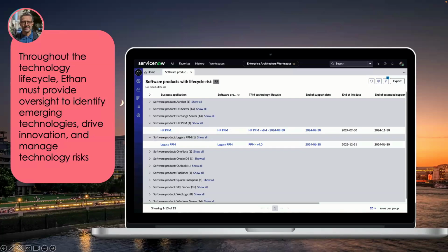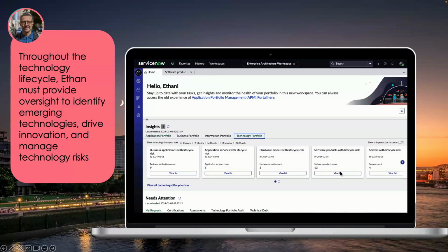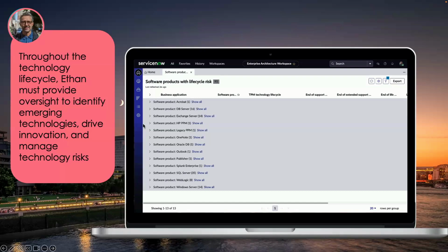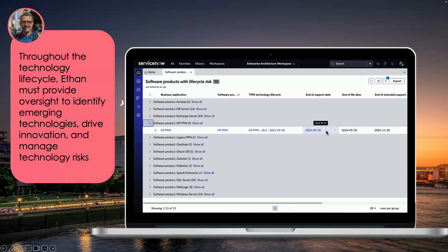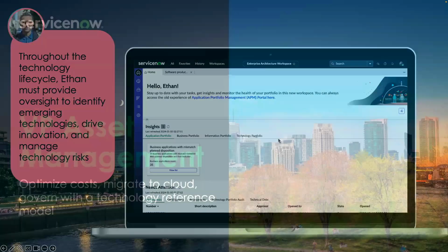And similarly, his team recognized that the on-premise HP PPM application with an end of support date in June is a possible candidate for cloud migration, and they created the related demand for that application too. Ethan wants to understand usage and licensing of these PPM applications to inform these efforts, and he discusses all of this with his counterpart on the asset management team.